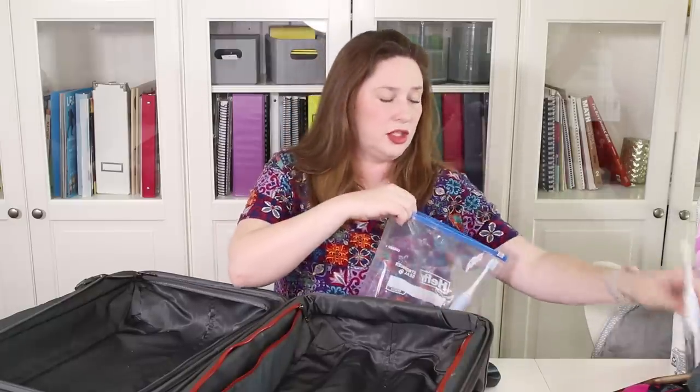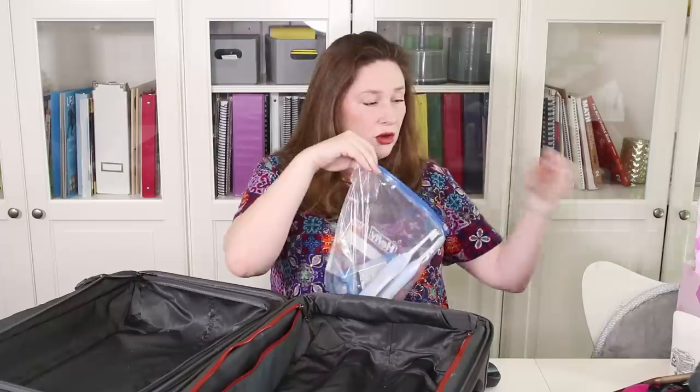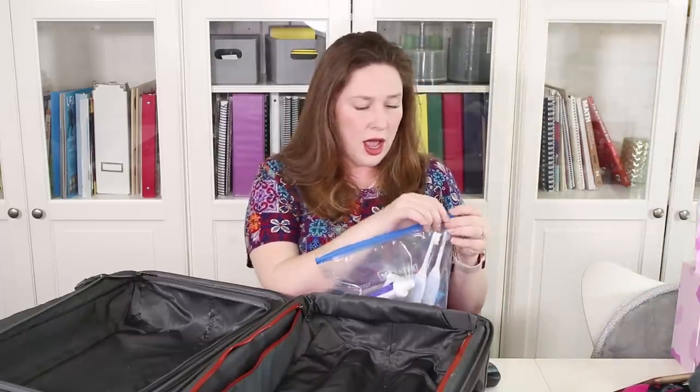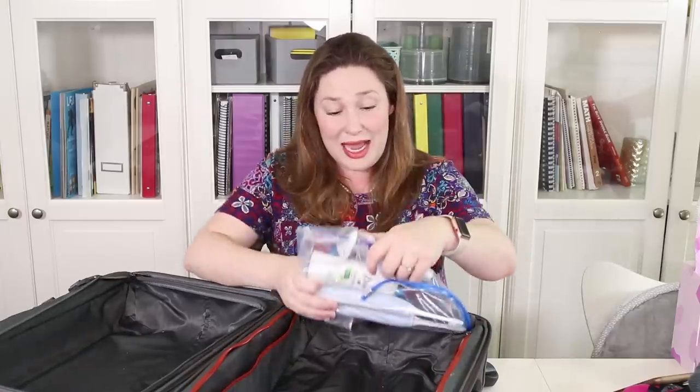So first of all, we have my toothbrush, we have Christopher's toothbrush. Christopher will be staying with me while we're at the hospital. We have deodorants for both of us and toothpaste. Some people will bring shampoo and conditioner. I don't plan on taking a shower where I'm shampooing and conditioning my hair at the hospital. I've packed it in the past and just never used it, so I'm not gonna bring it this time.